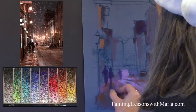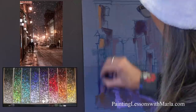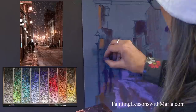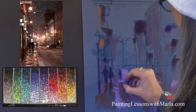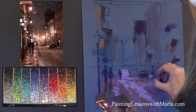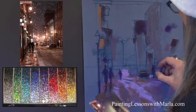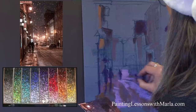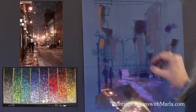So those people, I want to state them as simply as possible. I can always go back and add to them if I want, but I want to keep it super simple. Same with this guy, just a shape. He's kind of hunched a little bit. So let's get this lady in over here. There's her head. Keeping the head smaller than you think is usually a good way to go in figures. Just a dot for the head. So it starts to pull together a little bit.